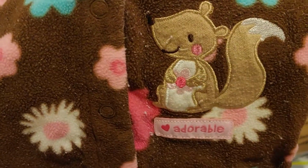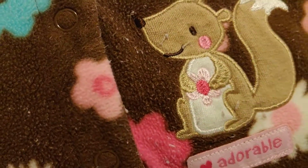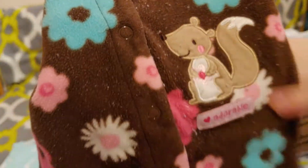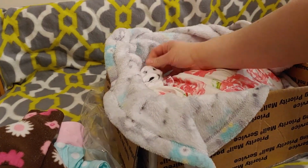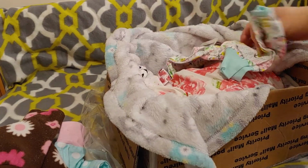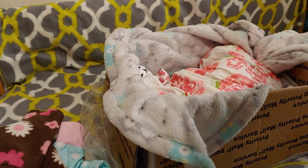It gets cuter, guys. Look, it's a squirrel. How cute is that? And it says adorable. And the squirrel's holding a flower. How adorable is that? I don't have anything with squirrels on it. That's too cute. So a collector was selling her baby, and I happened upon it, and she stole my heart, so I had to get her.